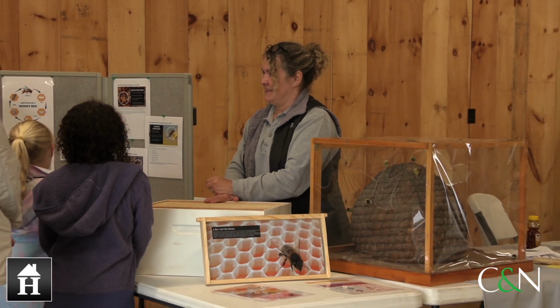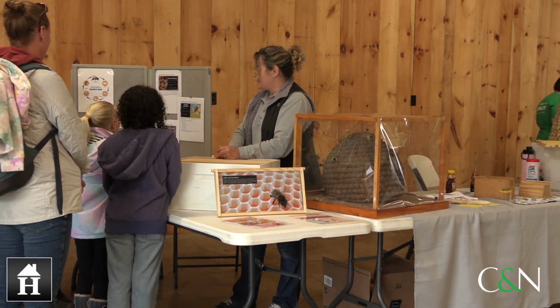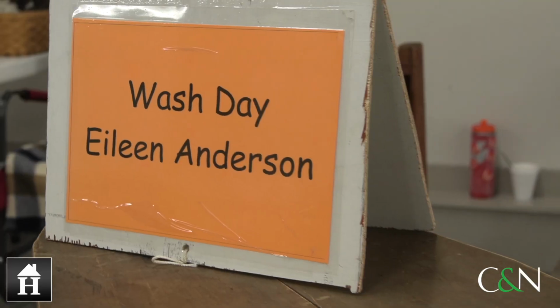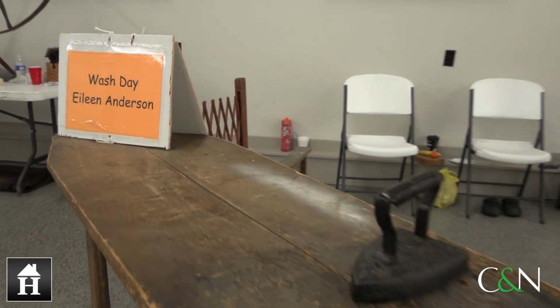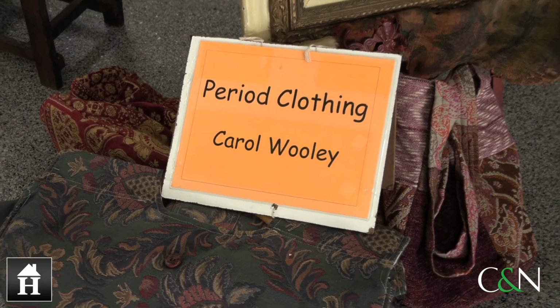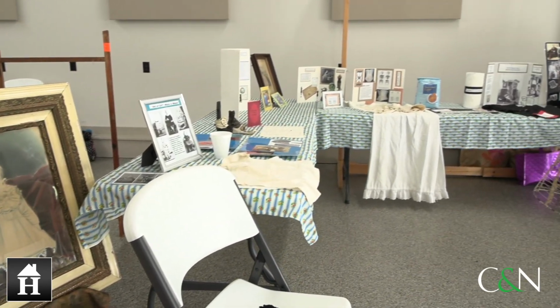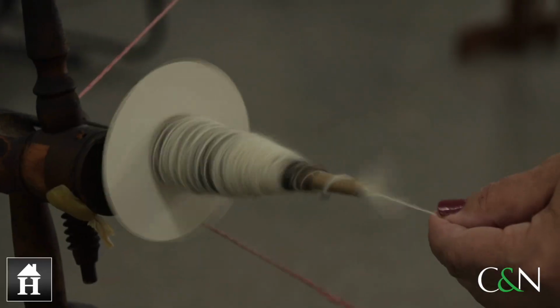What are some of the biggest takeaways for the students today? The hands-on and the enhanced understanding. They do an evaluation, and that's interesting. We ask what's their favorite activity. We ask what did they understand better because they came. What did they like best? Did they see something that they want to pursue?